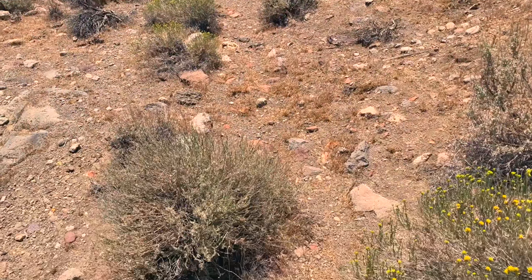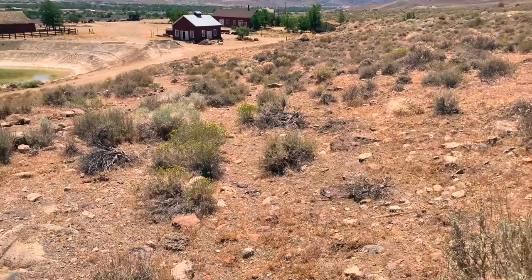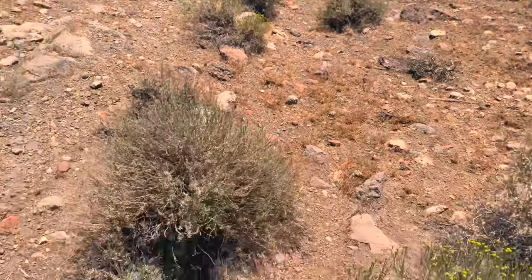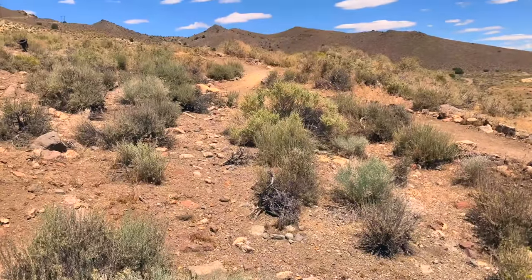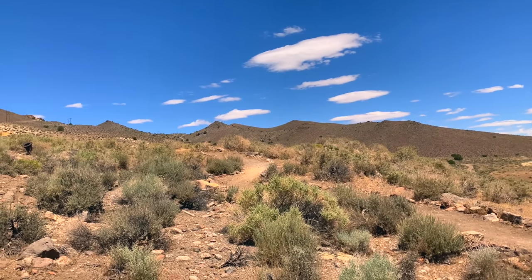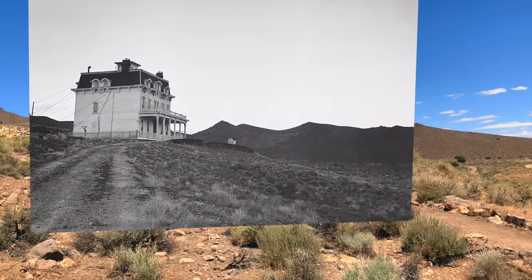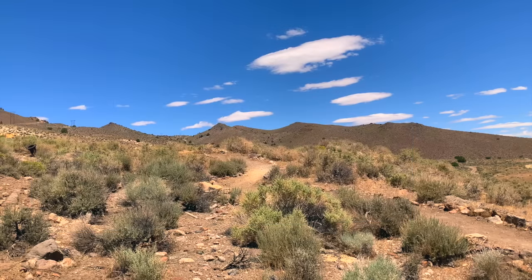So he would have taken the buggy right up this rough road. It must have been a really rough ride. Our president and Julia Grant would have come up this way as well, right through here, all the way up to the Sutro Mansion, which was up there. A lot of you folks like me to superimpose things, so here you go. Eerie, it's all gone.